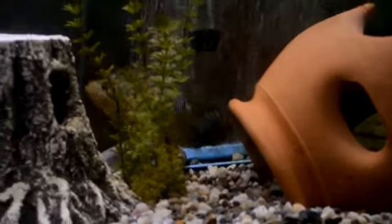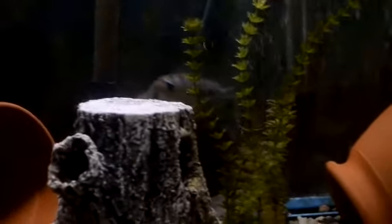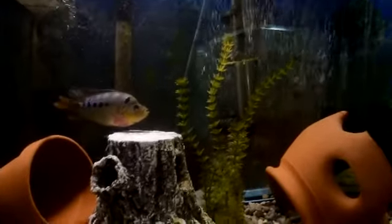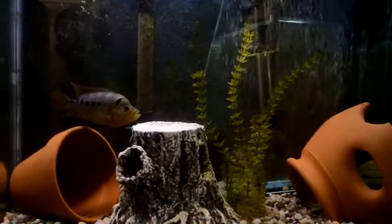there you go. I think he just wants her to lay eggs again while he chased her back over. This is kind of the spot he deemed. Let me zoom back a little bit. He's pushing about 6.5, I think.